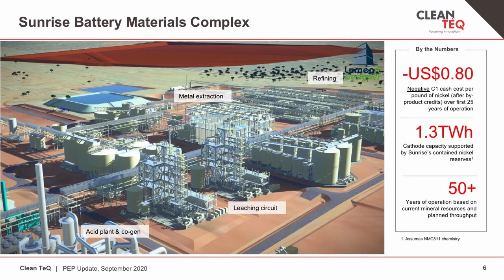This is what a state-of-the-art battery metals facility looks like. As you can see from this model, we have designed a flow sheet that is compact but integrated. The refinery has capacity to supply enough nickel and cobalt to support approximately 1 million electric cars a year, or about 1% of total world auto production, at extremely low cost. It will operate for over 50 years.